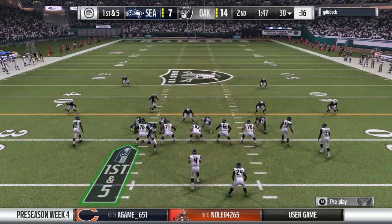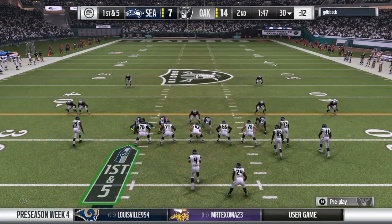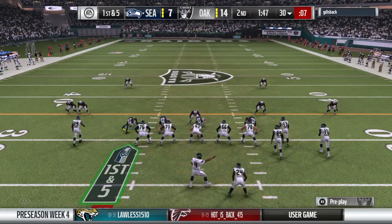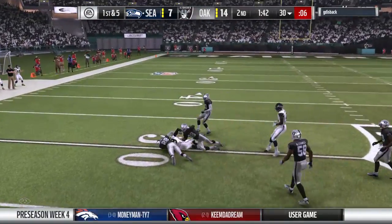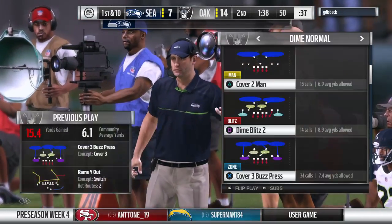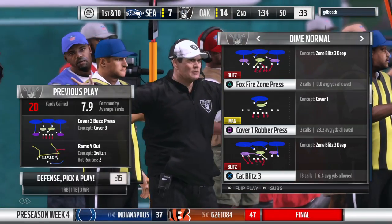Cooper will come in motion right. From the shotgun, he'll look to throw. Over the middle, Amari Cooper, it's complete. And he's brought down. 20 yards on the pickup there. And the Seahawks are going to have a first down.